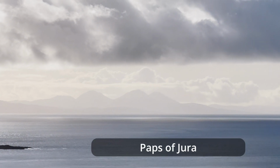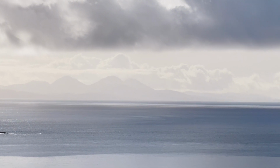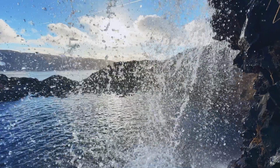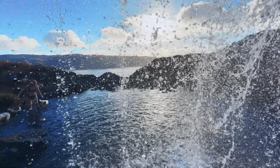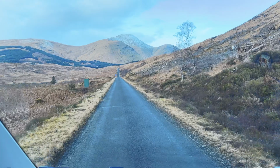From here we can see the Paps of Jura as well. So we've just left Loch Buie. It was a bit of a spur of the moment park up for us because we weren't planning to go down there, but it was such a great park up that we actually spent 2 nights there. There was lots to do, lots of fabulous walks, and this morning we did a great walk up a waterfall with a little bit of wild swimming. Anyway, we're heading off now and we're making our way round towards Benesson, so we'll catch up with you there.